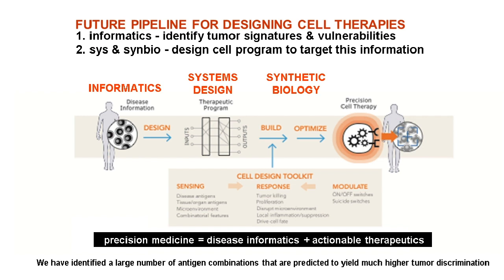And so we're very excited about this because, of course, in this era of bioinformatics, we have a lot of information about tumors. What we think is a really exciting strategy is to mine this information and try to identify some of the signatures that could be most discriminatory of tumors versus normal tissues, as well as the different vulnerabilities of tumors. And then, if we have the right synthetic biology tools and circuits, can we start building T cells that are optimized to recognize this behavior? In other words, rather than using bioinformatics in precision medicine largely to stratify patients and think about their prognosis, can we use it in a much more actionable way as a guide to how we should design better T cells? We have, in fact, started doing this sort of thing and have identified a large number of antigen combinations that are predicted to yield much higher tumor discrimination.